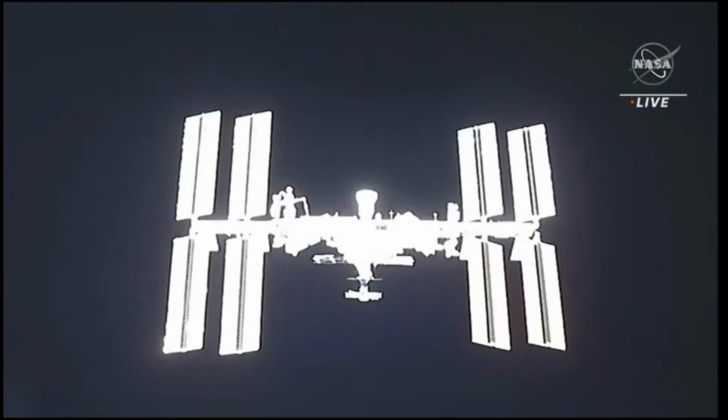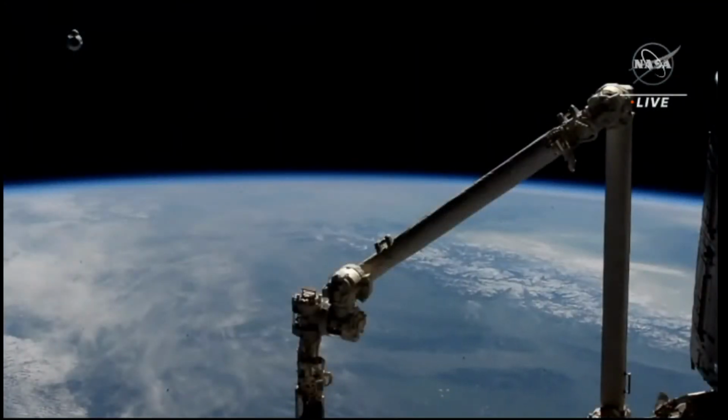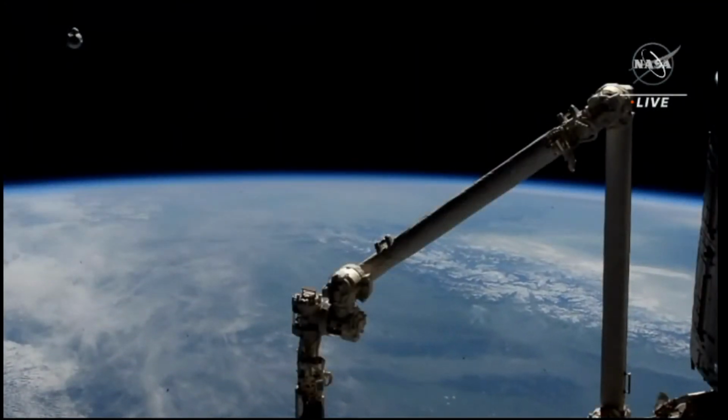Dragon SpaceX on the big loop. Expect reconfiguration of the C2V2 return link shortly. Never copy.